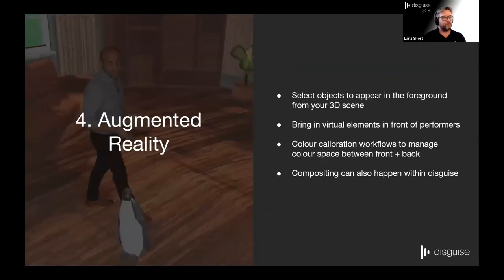We also deal with augmented reality. So that's the ability to render on top of the camera feed. And what's quite unique about the Disguise workflow with LED is that you can actually render the augmented reality onto the backplate, onto the LED, so the performer can see the augmented reality elements around them, so they don't walk through them. And you can actually track the performer with people tracking protocols, so they can walk around AR elements, and we can render it to the backplate or to the front plate as well.